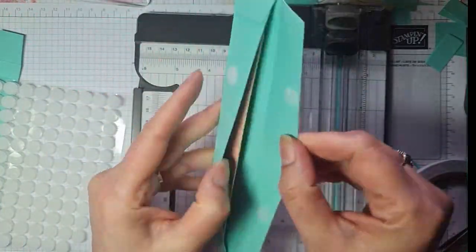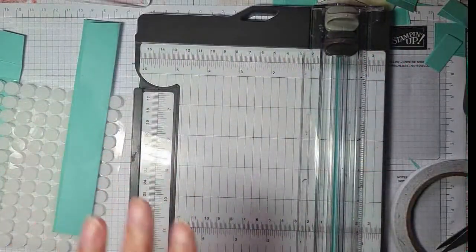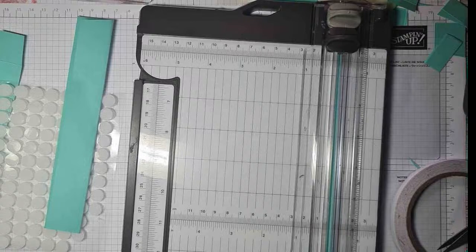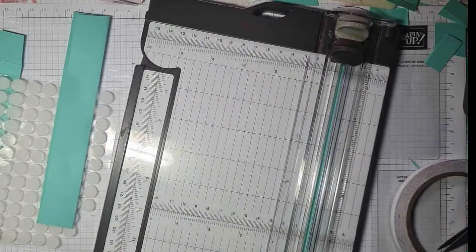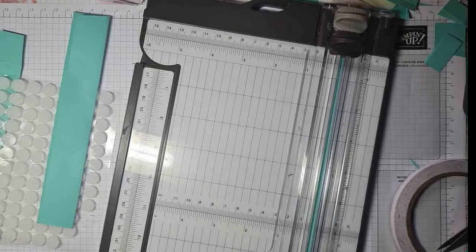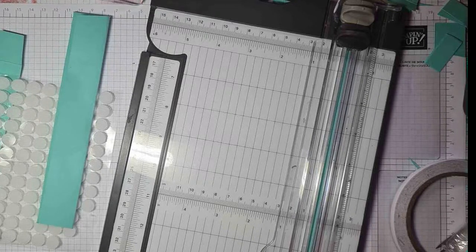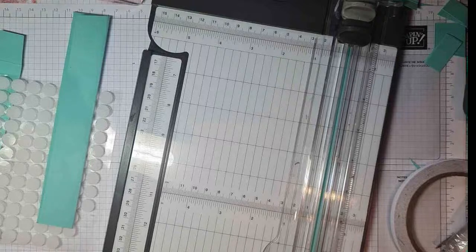Right. Is this all just becoming a bit too complicated? What do you think? Now, I've got to find my Stamped One Sheet Wonder now. It was here a minute ago. I'll put my light back on. It's not my day today, is it? Well, maybe this is God's way of saying, Ruth, you're not going to use that Stamped One Sheet Wonder for this.